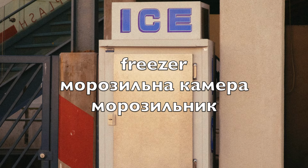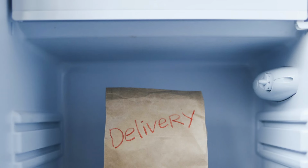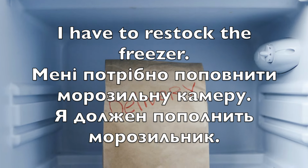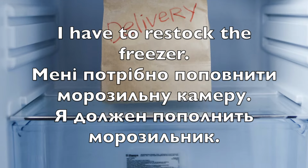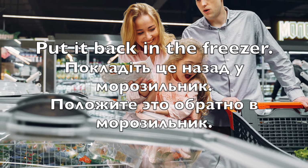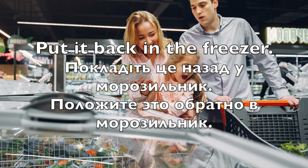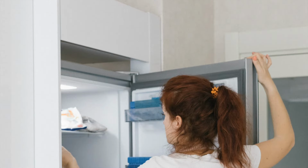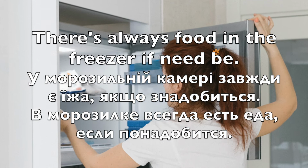Freezer. I have to stock the freezer. Put it back in the freezer. There is always food in the freezer if need be.